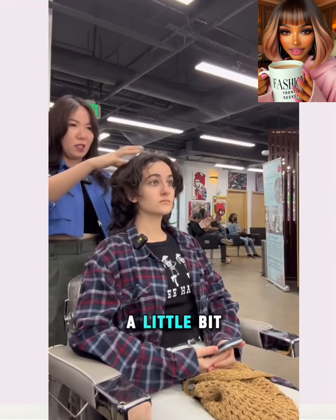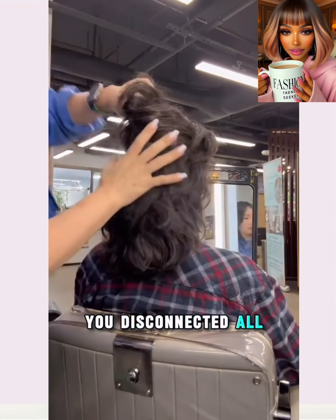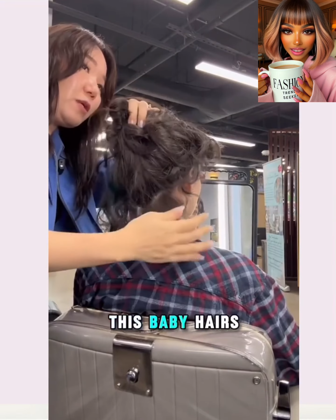So it looks like she wants to get a short curly style pixie, which I think would look really great with her textured hair. It's very nice and thick.